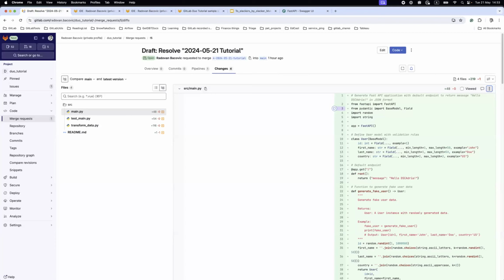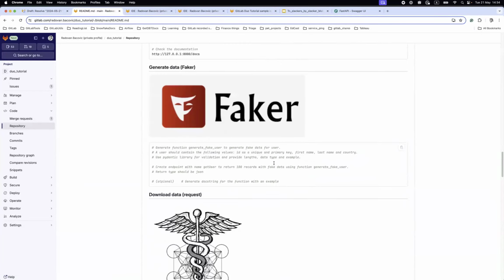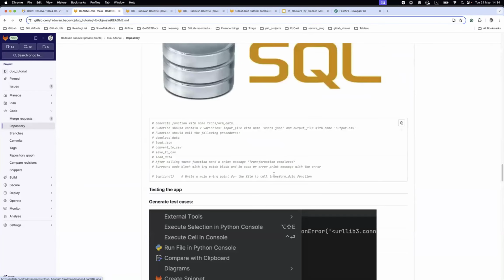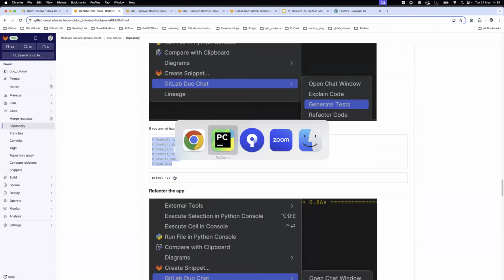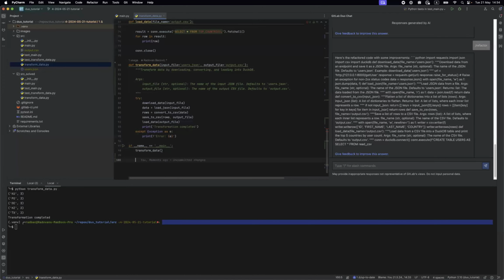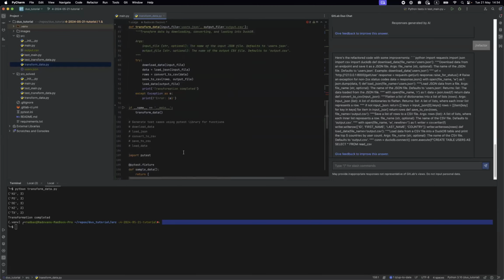Well, let's go back to my prompting. And I said for transformation of data, I will do this. In addition to the file, I said generate test cases using the PyTest library for functions: download data, load JSON, convert, save, and load the data. Then it's working for me. And yes, I accept that.